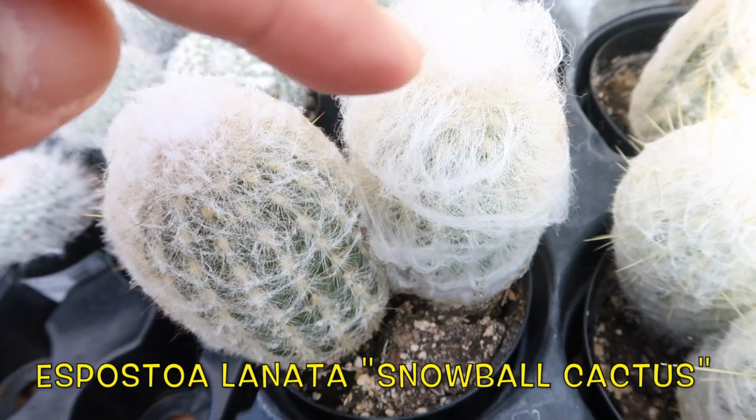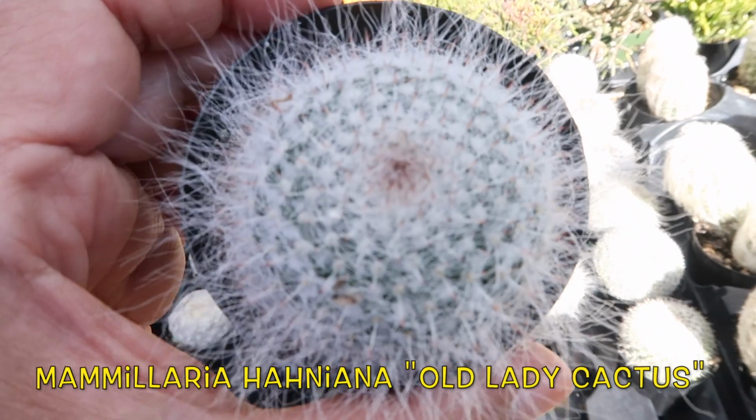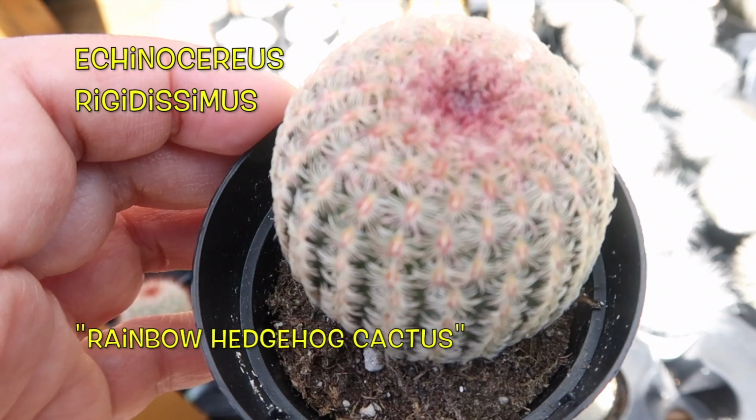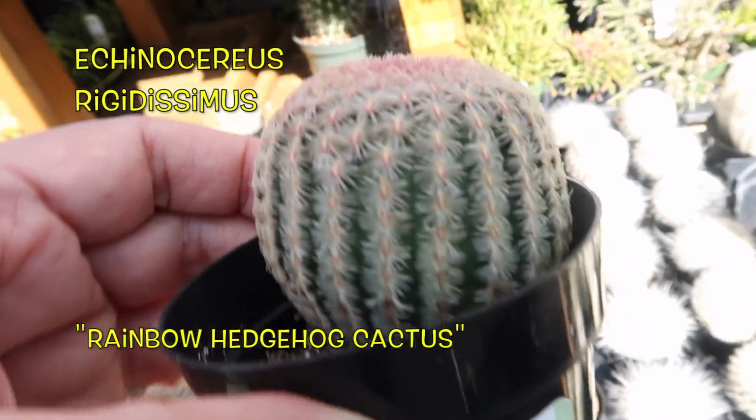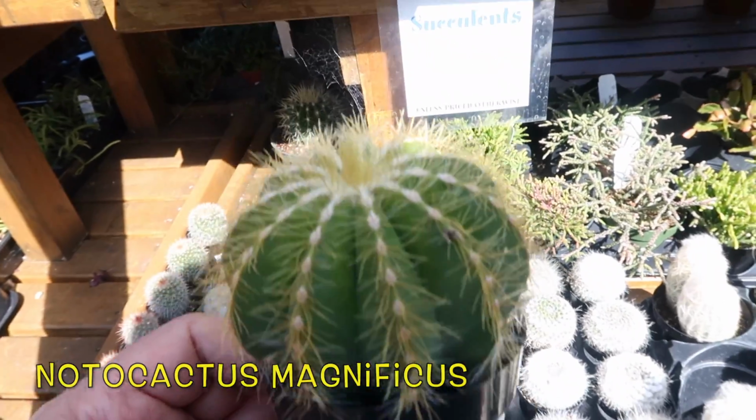I think we've all done this, going to Home Depot or Lowe's for a bag of cactus soil, and it ended up to be a haul. So this succulent identification is definitely fast turning into a succulent haul. And please comment down below if you're one of the guilty ones.